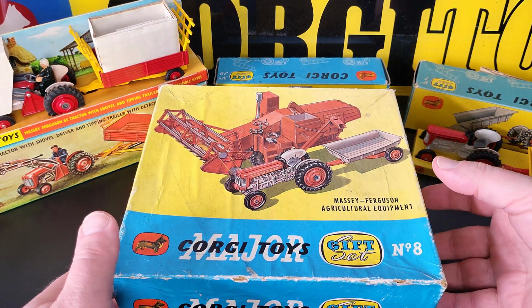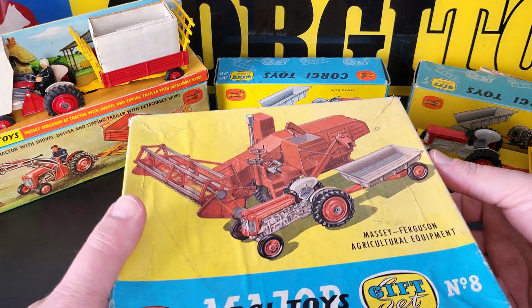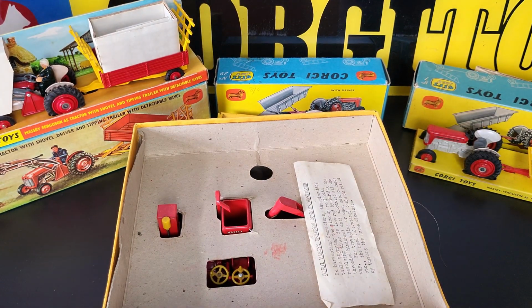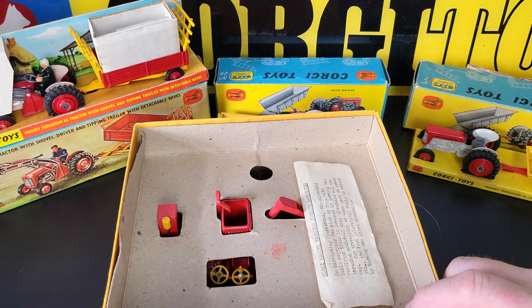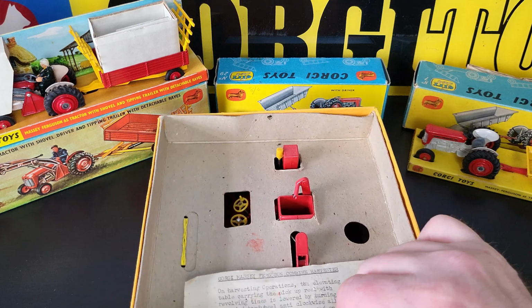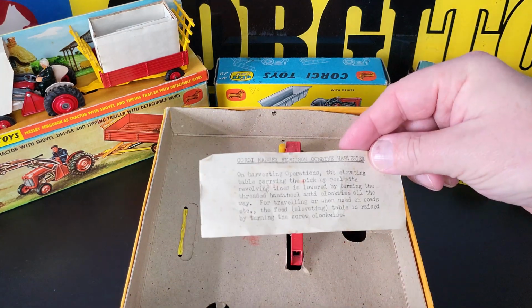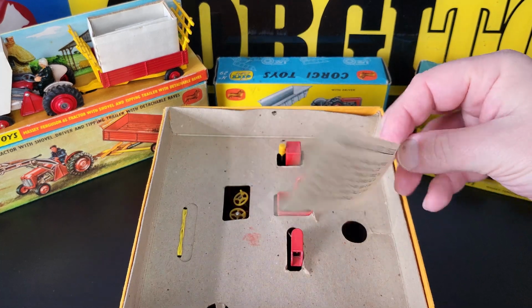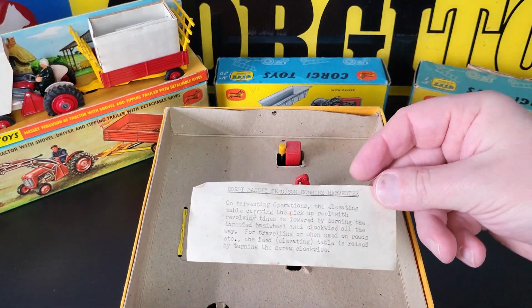Yeah, absolutely. But please be honest and lift off the lid. Okay. Well, first of all, this one's nice because it's got all the inner packaging as well. That's very rare to find. I often see them for sale and it'll just be the models inside. And again, you've got the original instructions for the Corgi Massey Ferguson. And that was really how they came on. It's just a little typed sheet almost.